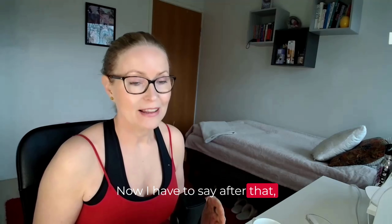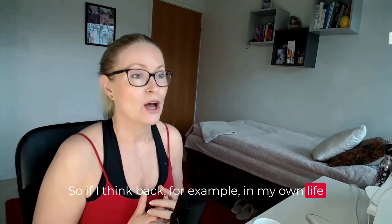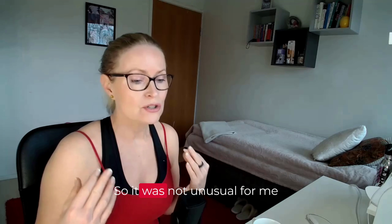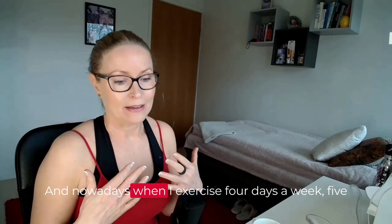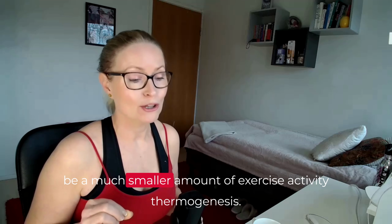Now, I have to say that when we're talking about these percentages, obviously they can vary greatly. If I think back, for example, to when I was in college playing Division I sports, I was practicing 2 hours a day, plus I was going to the weight room and I was running on top of that. So it was not unusual for me to spend 3 hours a day exercising. So obviously it was a larger amount than 20% of my total daily calorie expenditure. And nowadays, when I exercise 4 or 5 days a week for an hour, that's obviously a much smaller amount of exercise activity thermogenesis. So that's going to be closer to this 10 to 20% range. So take those percentages with a grain of salt and recognize that they are going to change a lot between people.